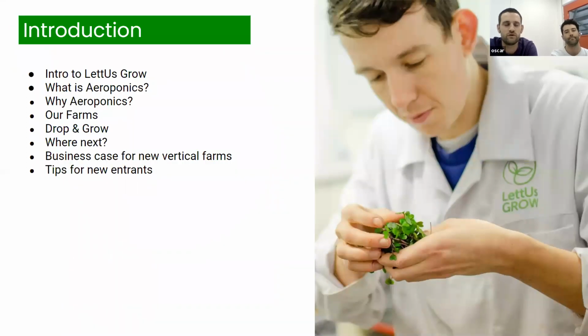Cool. So just a quick overview of what we're going to touch on today. We'll just expand a little bit on that introduction to LettUs Grow. Have a quick look at what is aeroponics, why aeroponics over hydroponics, some of the farms we've delivered to date. We'll have a little bit of a closer look at Drop and Grow, which is our latest container farm product line. It's a farm in a box, turnkey solution for container farming, and we've got a case study to explore there. We can also then look at where next for LettUs Grow and vertical farming in general, and then we're going to look at a brief snapshot of some of the business cases for new vertical farms, as well as then just sharing some of those tips for new entrants. So that's a brief overview. Yeah, let's get into it.